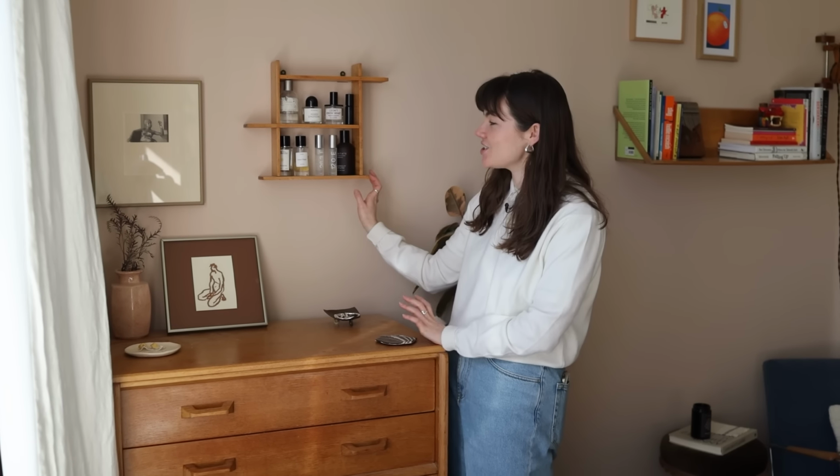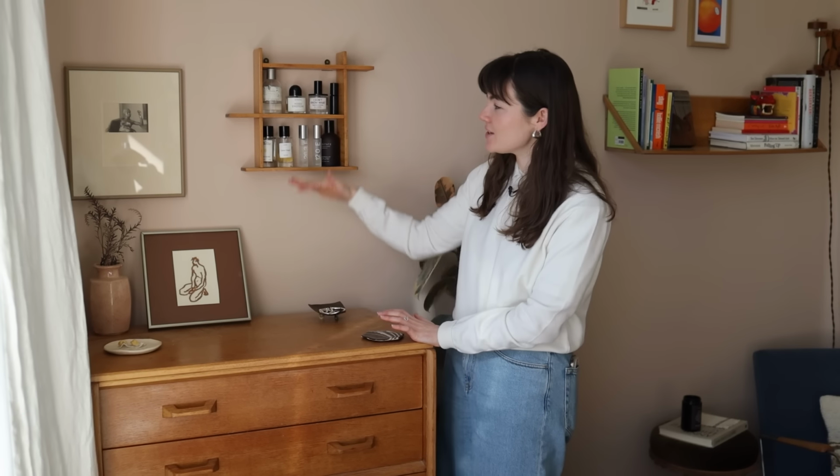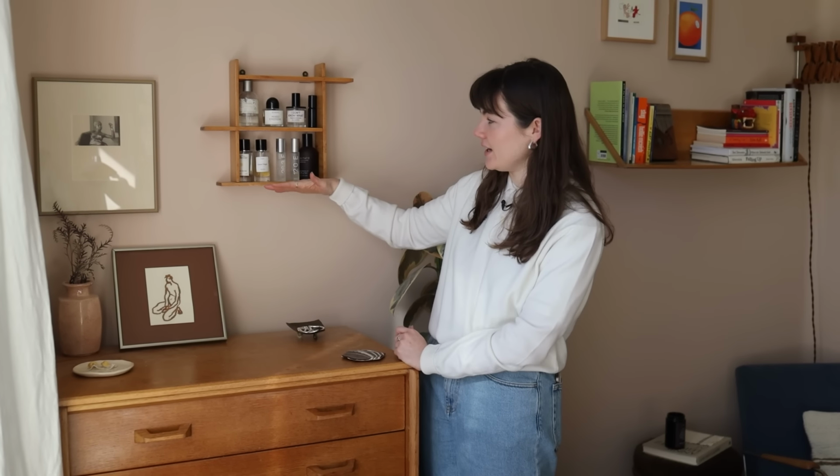and actually getting this shelf was something that really helped in that, because I think with fragrances you want them to be accessible, but having them elevated off of here, I think, just helps to make them feel separate, and also helps to keep this clear.